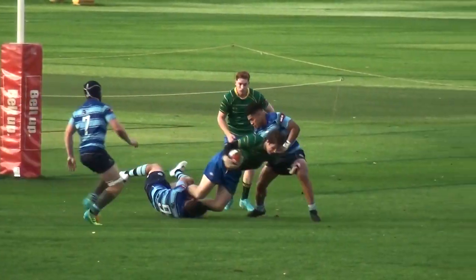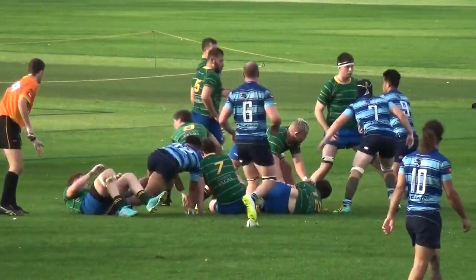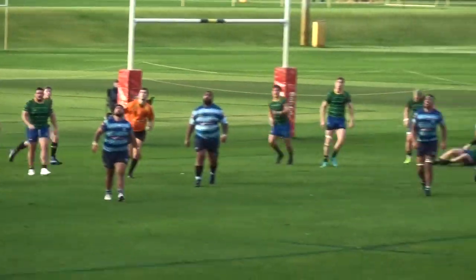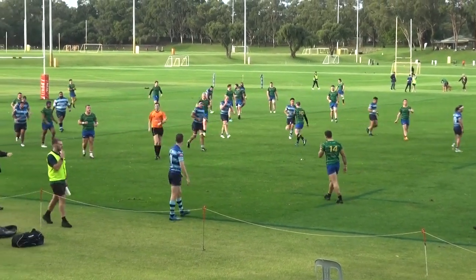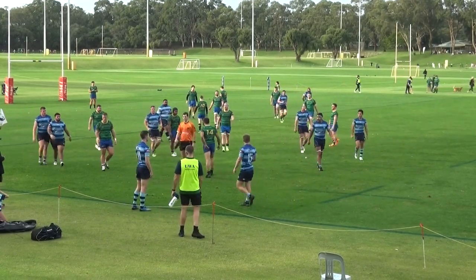That ball's out. And it's Young, going to the line. Leave it now. Hitting up. Ball back to O'Sullivan. Ball wide to the sideline. And that bounces over, into touch. About 15 short of halfway. And no interest in taking that one quickly.